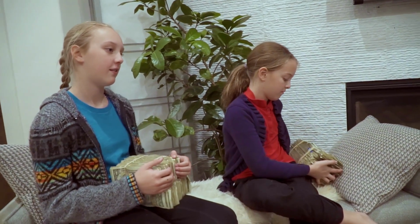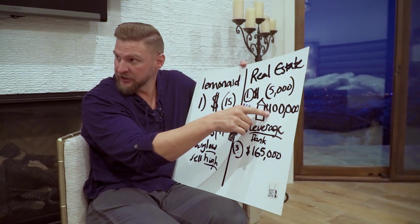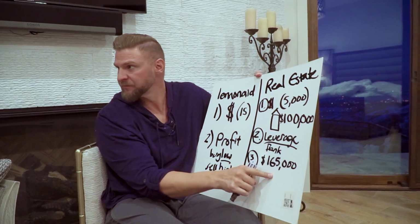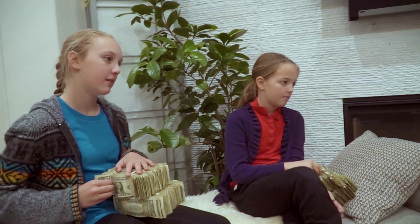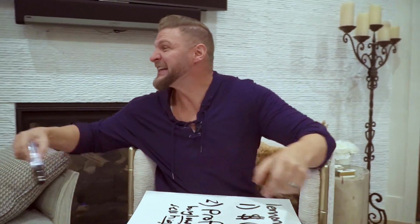So that house right here that I sold for $165,000, now look at it. I bought it for 100-ish. When I sold it for $165,000, how much is the difference? 65, Livia, $65,000 plus the rent that I made on it. And in total, it was closer to $80,000.